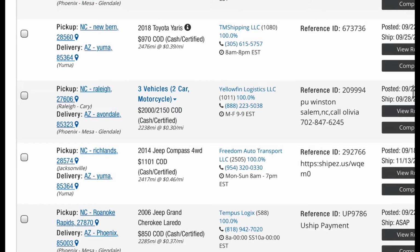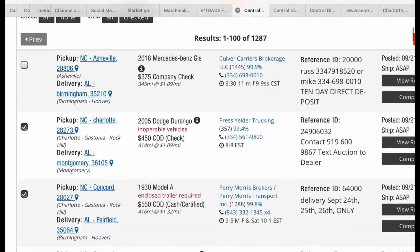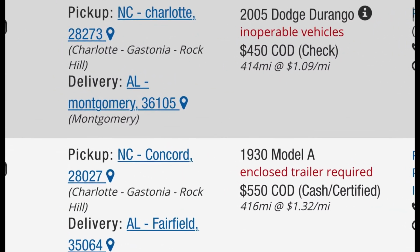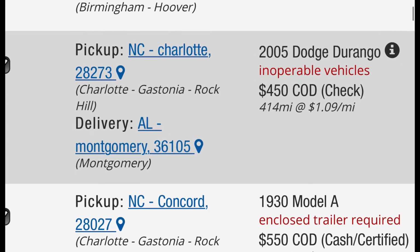But let's say you're a 2-car hauler. Just you got your pickup truck with a 2-car open. So right here we got a couple good deals for you. Charlotte to Alabama, Dodge Durango, $450. Not bad. Inoperable. Got to have a winch.